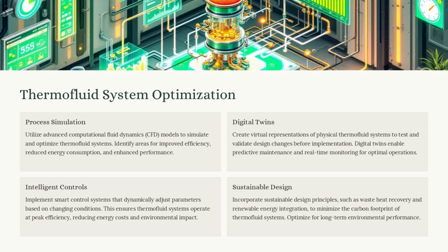Optimizing these systems can lead to significant improvements in efficiency, energy consumption, and environmental impact. We'll explore 4 key areas for thermofluid system optimization: process simulation, digital twins, intelligent controls, and sustainable design. Process simulation using advanced computational fluid dynamics, CFD, models allows us to identify opportunities for improved efficiency and performance.